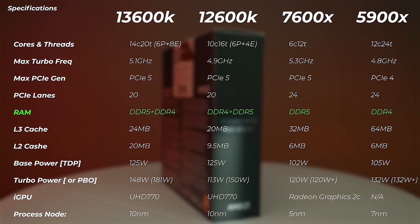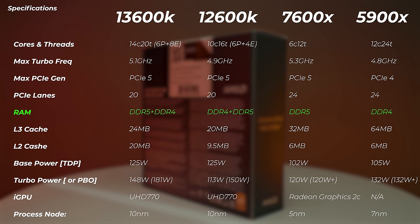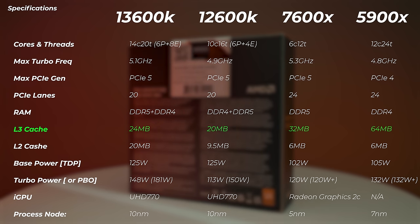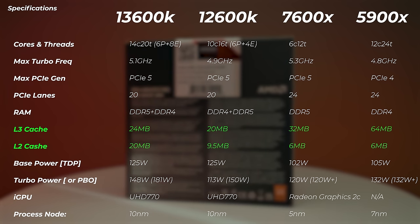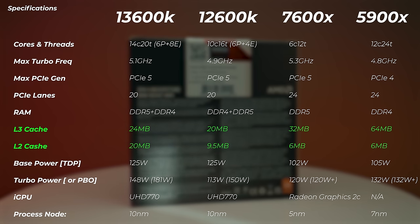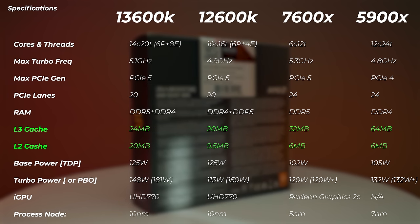In terms of RAM, it supports both DDR4 and DDR5, which is the same as 12th gen, but Ryzen 7000 only supports DDR5. Our L3 cache has been increased by 4 MB, but we're still 8 MB short compared to the 7600X from Ryzen. L2 cache though has now increased by 10.5 MB, which is doubling it from the 12600K. And compared to the Ryzen 7600X, we have 14 more megabytes of L2 cache.